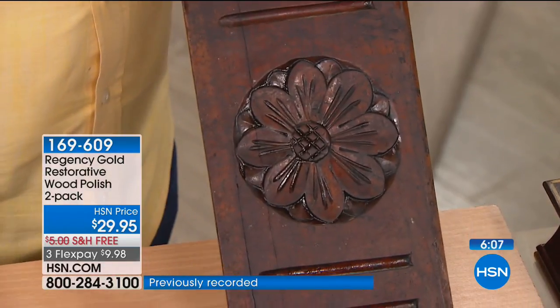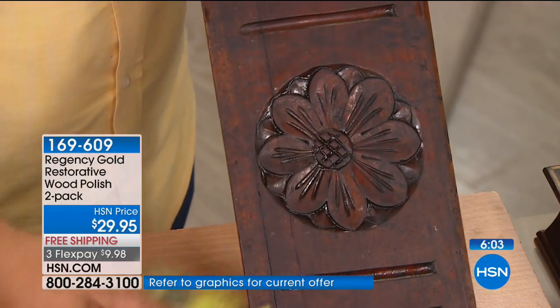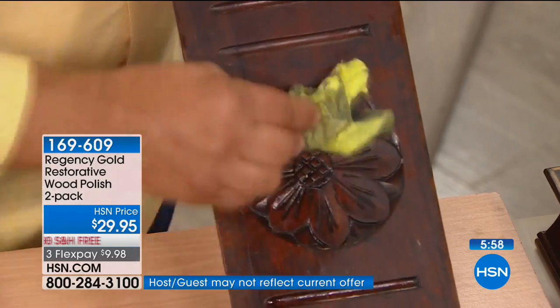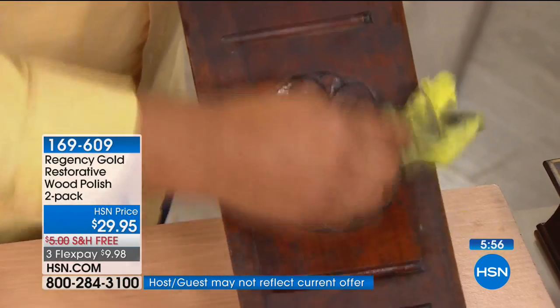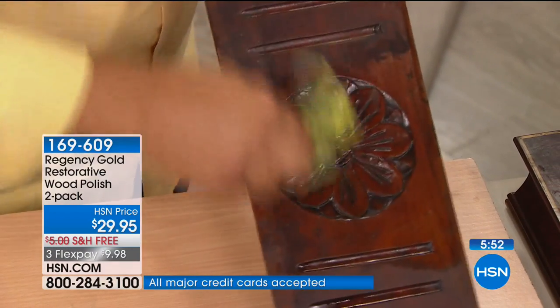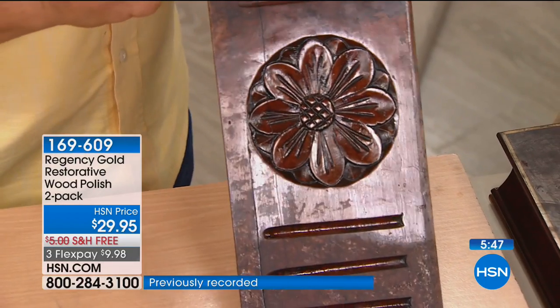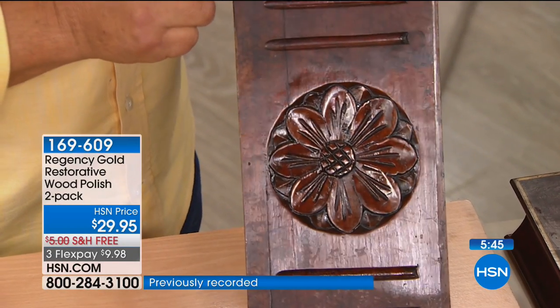Because it's a liquid polish that you soak a cloth in, and then you just go around your house cleaning, that liquid won't build up in all the nooks and crannies on the carved woodwork. So now you can go around every piece of furniture in your home, do a perfect job of cleaning, dusting, and polishing, and it gives you that professional look and that professional finish every single time.